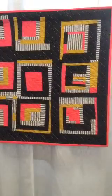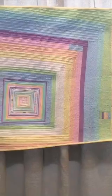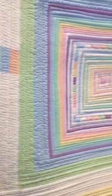This one has this great metallic hand quilting. This girl, Sean Kimber, she's amazing with the small piecing. Look at how tiny these pieces are.